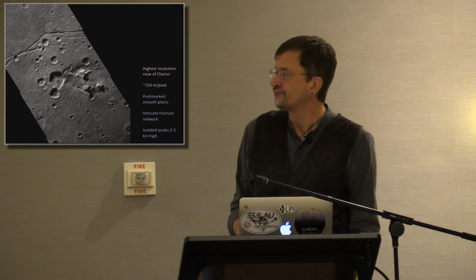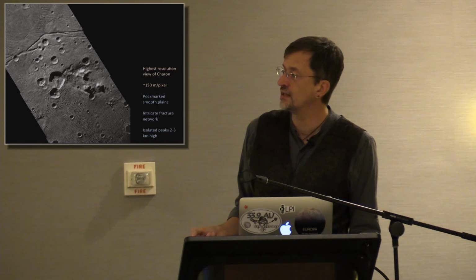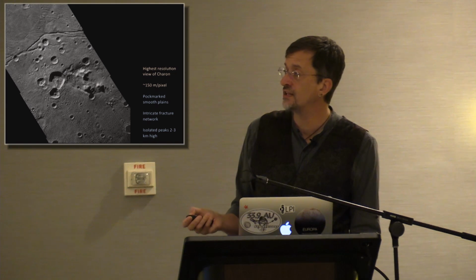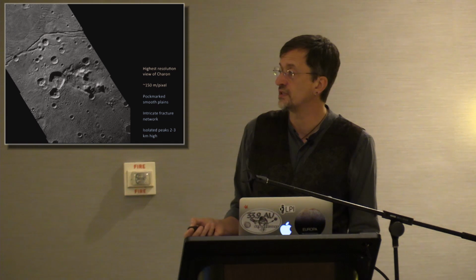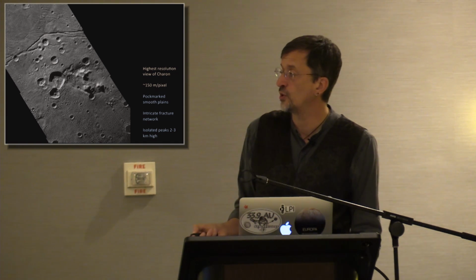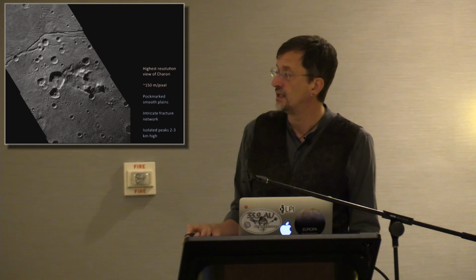On Charon, this is the highest resolution view we see, and this is that smooth terrain that we saw in the lower resolution images, but it's got a lot of structure in it. There's fractures that cut across it. There's impact craters. This one's about 15 kilometers across for scale. And then there's these erosional pitting features that we see in this area here.